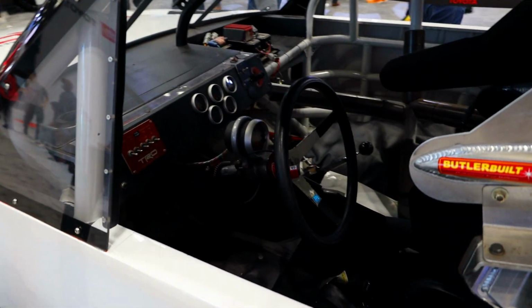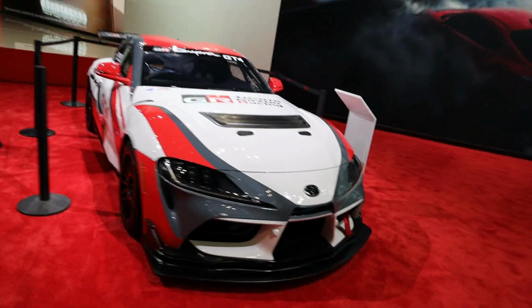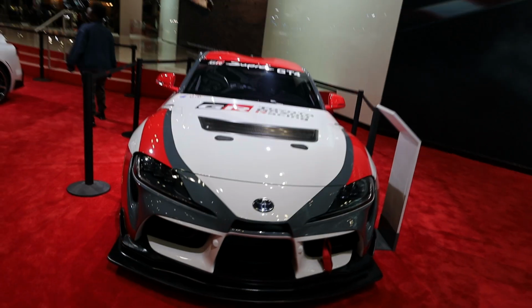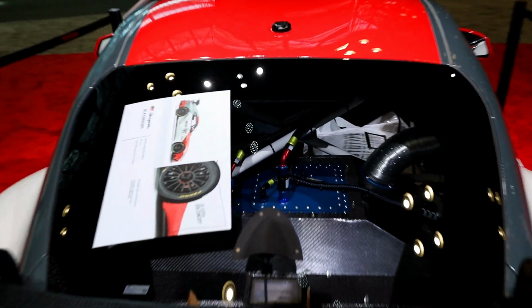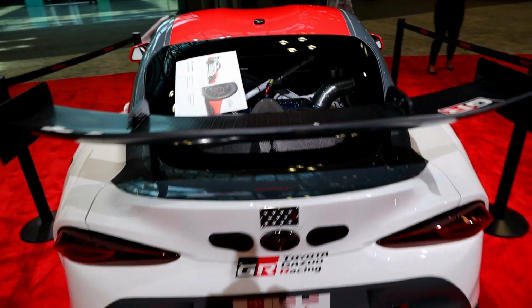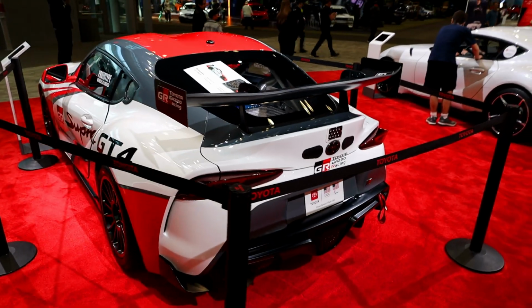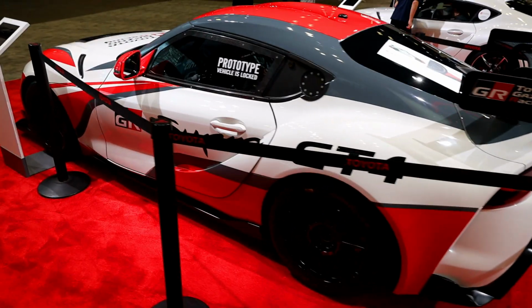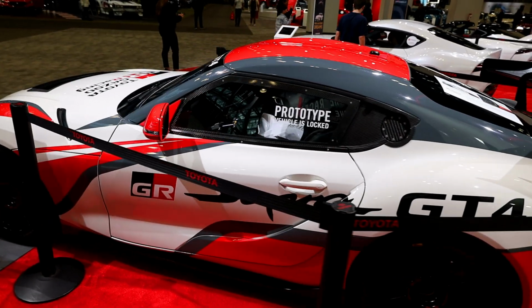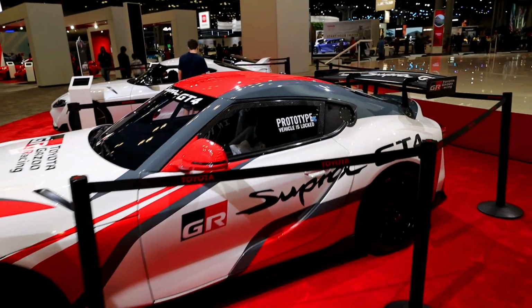Here's just a regular white Mark V Supra, very similar to the one I reviewed actually back in 2020. And then right over here you have the GT4 Supra, Toyota GR Racing Gazoo Racing Supra. Really awesome. Again, pretty much a full-blown supercar. You can see even the carbon trim, and then in there the GT4 steering wheel, really awesome. So kind of tiny and compact in the interior there, but completely stripped out. Nice big wing on the back.